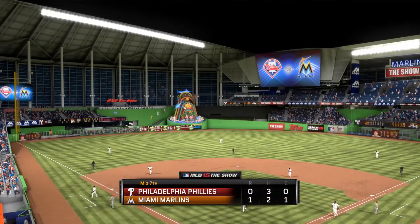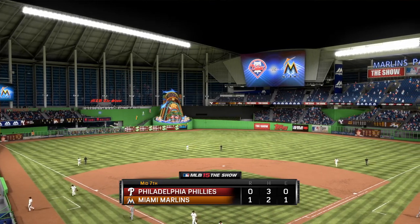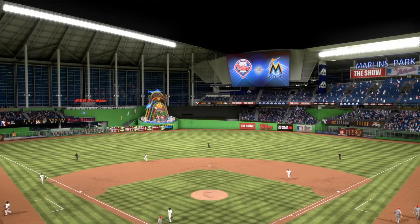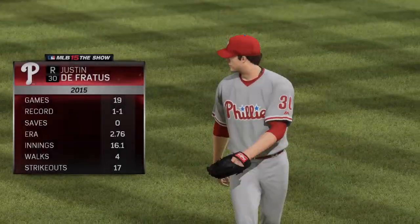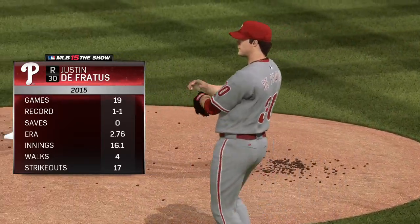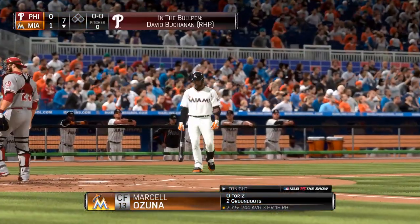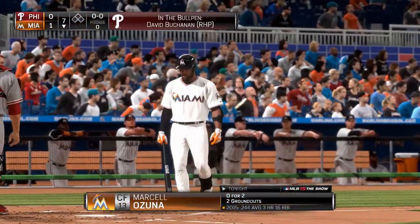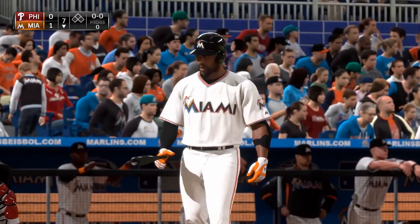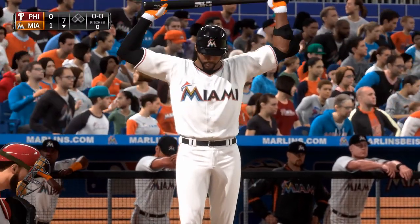Phillies down in order. They trail this one 1-0. Justin DeFreitas is going to come on in relief as he'll be making his 20th appearance of the season. Marcell Ozuna will stand in to lead off the inning. Middle third of the lineup, 4, 5, and 6 as they try to get something going. This whole lineup's been pretty quiet all game long. Just the 1 run, that's it.